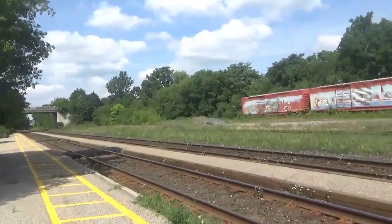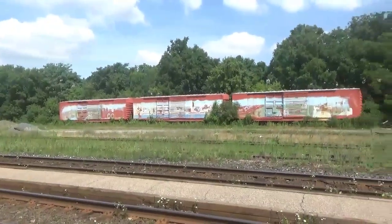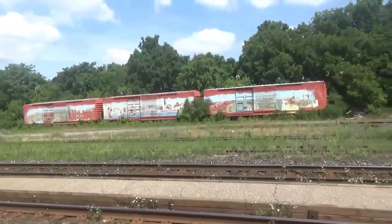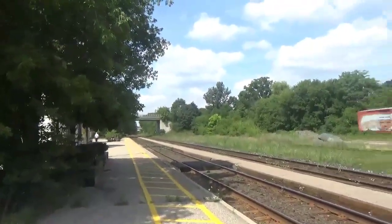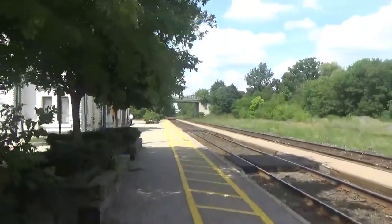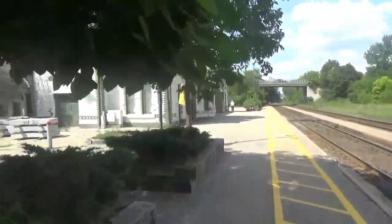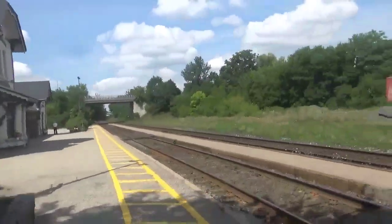Today I am coming to you from Woodstock, Ontario. If you guys are familiar with Woodstock, we've got these nice three painted boxcars. Nice. We're at the Via Station, Woodstock Via Station. And there is Woodstock Via. I've been here for a bit now, but no trains have been coming.